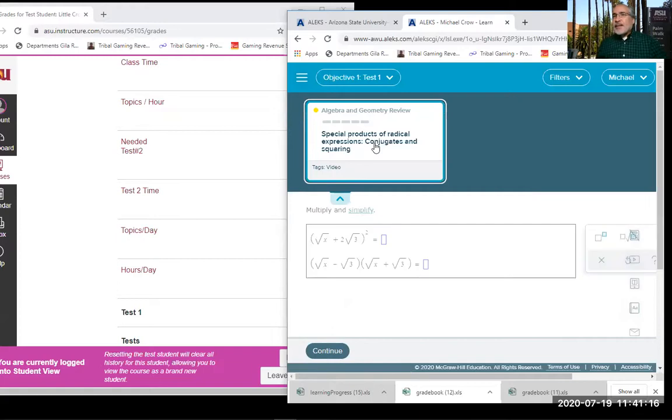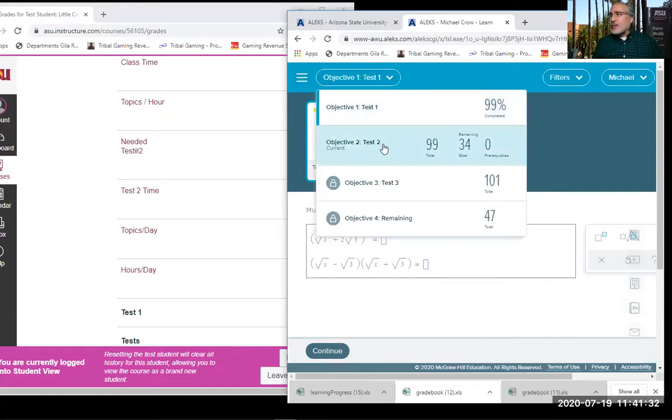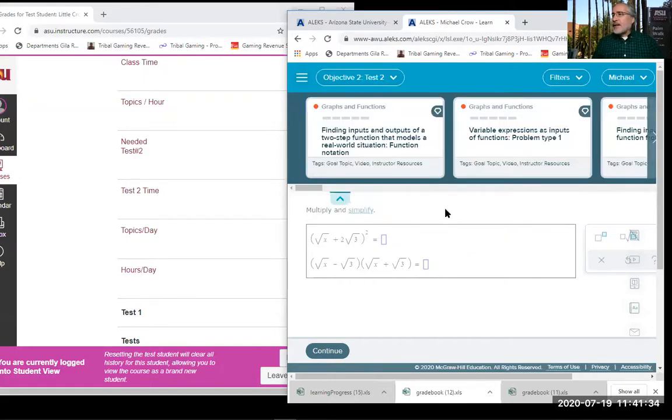That's fine, move forward. Eventually you're going to have to do this. But if you've got maybe only 95% there, you want to come back before you take test 1, I would say, and do this. Yeah, this was not a fun one. So, again, this is a way we can go back into it, even though ALEKS has pushed us on.